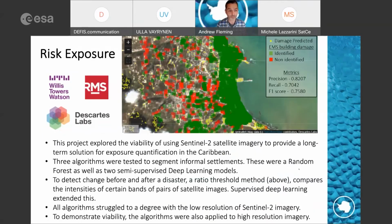So this group approached this with a range of different methods, and certainly made some progress, but absolutely ran into a key limitation in that the data set they were using was primarily Sentinel-2, and the resolution issue was a real showstopper for them at some level. So good success with tests on much higher resolution, and that's where that's likely to head to next.